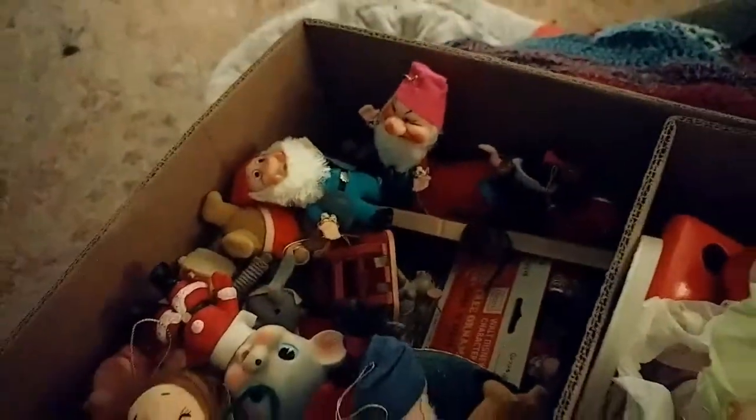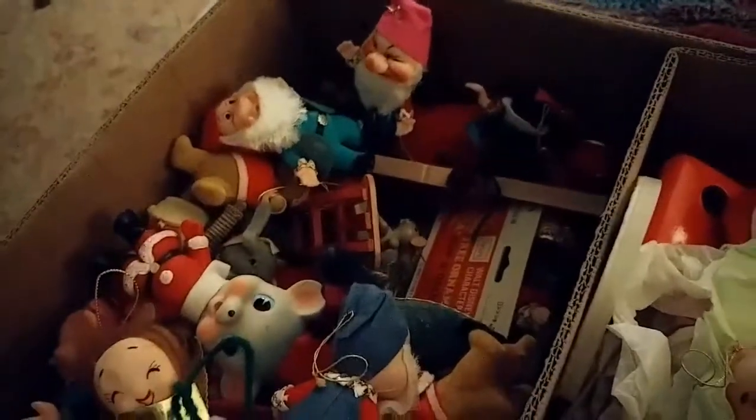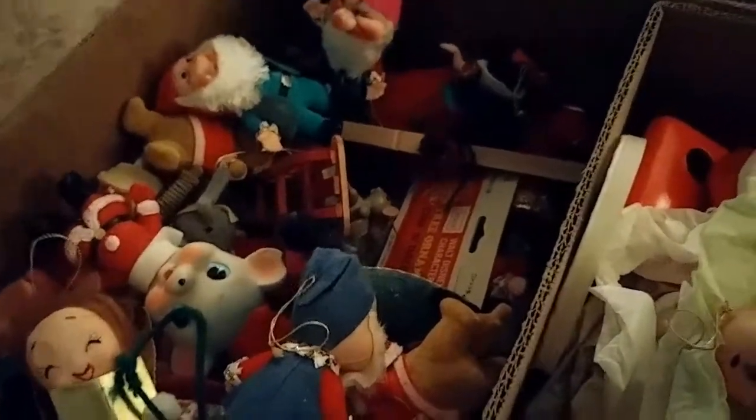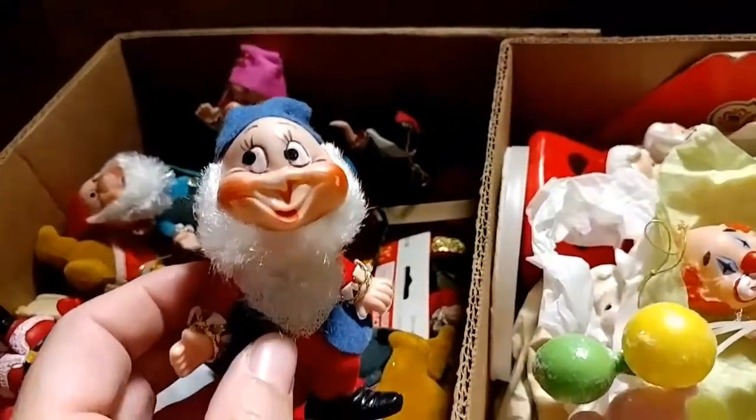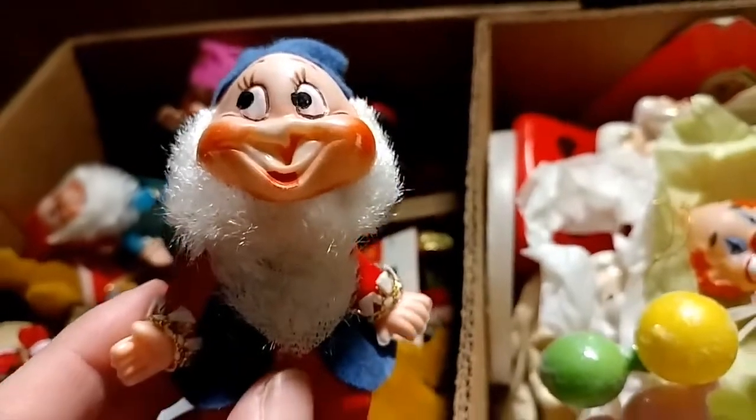Oh, okay. So there goes my light, and we can't do this without a light. And I brought a battery, but hold on. Just hold on. I can't stop now. I'm going to change the battery. Okay, I'm back. I started to say when the battery went dead, look at this poor little dwarf.